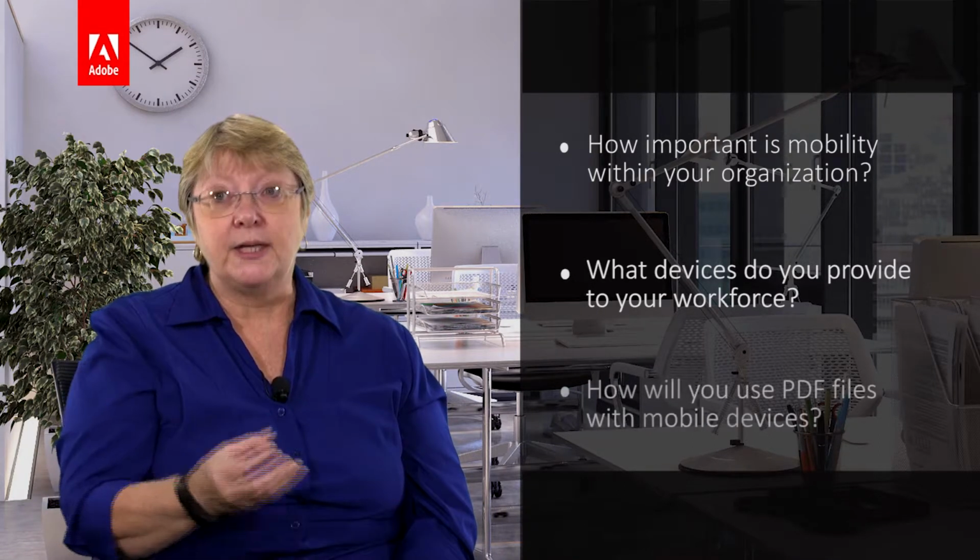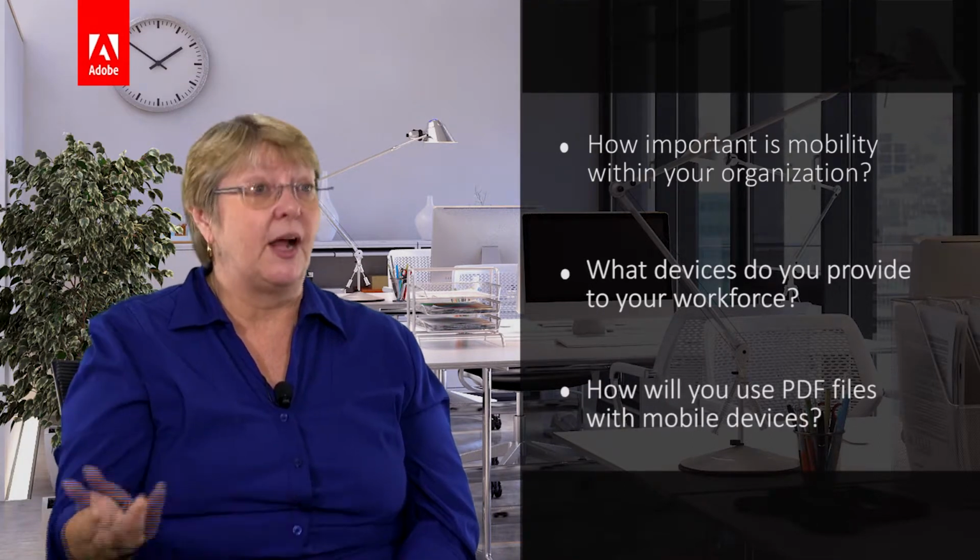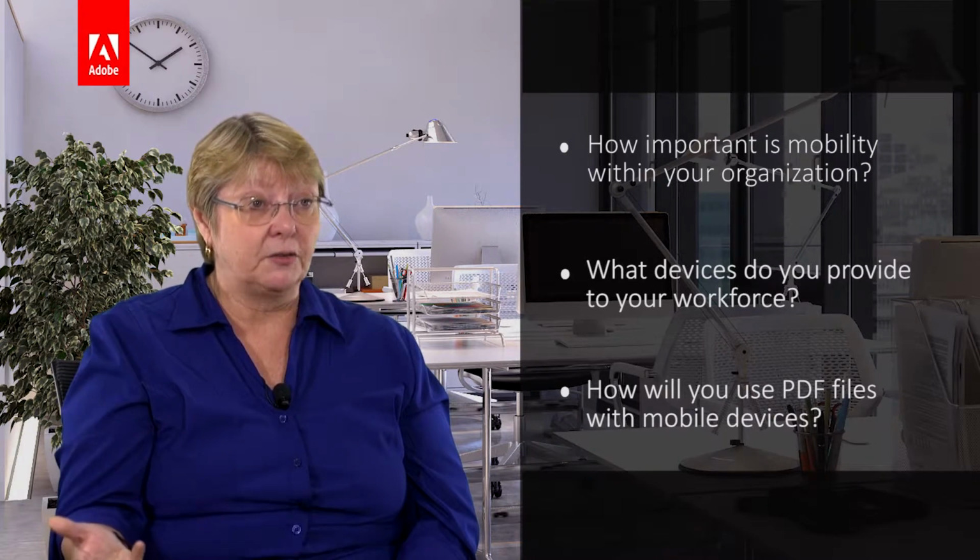Is mobility a key issue in their organization? Do they outfit their workforce with something besides a desktop? Are they getting them a tablet and/or a smartphone? Do they need to be able to work from these types of devices with PDF files?